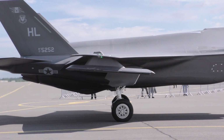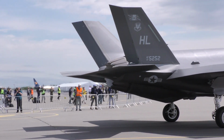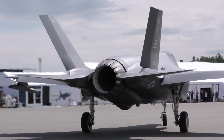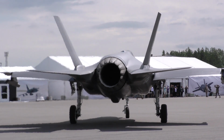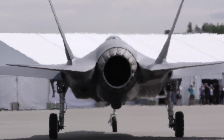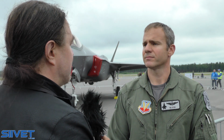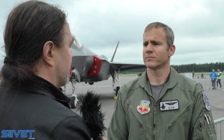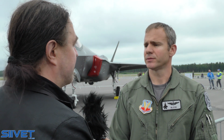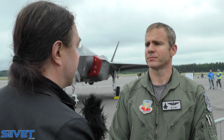Okay, and then for the last question, the question about tactics. If we are imagining a situation, you have, for example, an opponent fighter unit flying somewhere with their own radar plane coverage, how would the F-35 unit engage it? And how would that differ from, for example, an F-18 or F-16 unit trying to do the same?